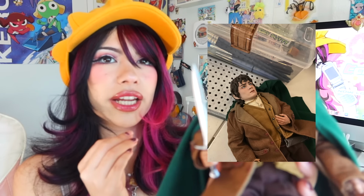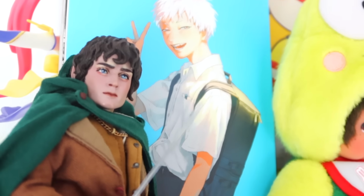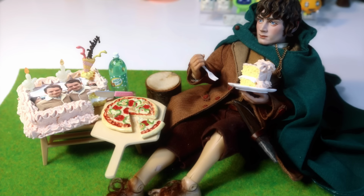So I got this figure and I was like, I'm gonna paint his face to look more like Elijah Wood. And I feel like I really did that. I busted out my micro paintbrushes and I just was like, yeah, this is gonna work. I thinned out his eyebrows. I gave him lashes. I changed his eye color to match the actual eye color of Elijah Wood. I feel insane saying this. And I'm glad to say that he's one of the best things in my room. He may not match my room at all, but I do not care.